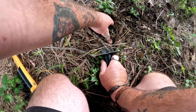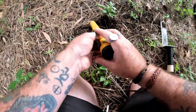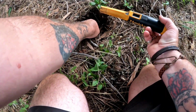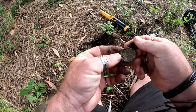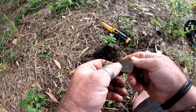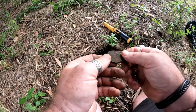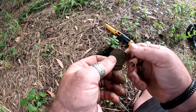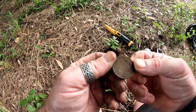Ah, it's rooty, just by a tree. Pull it out. Okay, right on it. I think it's a coin, to be honest. Yes, it is. What kind of coin, I'm not sure. Could be a Commonwealth. We'll have to let it dry.